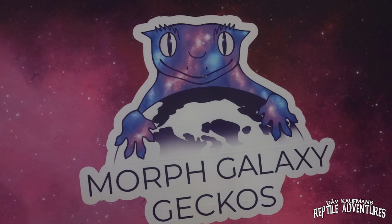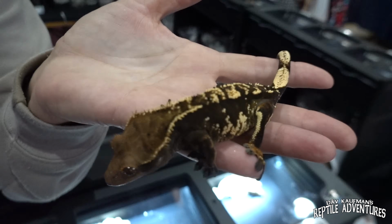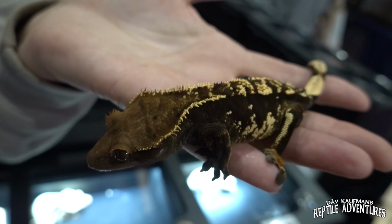All right, we are at Mor Galaxy Geckos with Bev, who has sold me more gecko food than anybody else at this expo. You have also some amazing crested geckos. What have we got here? So here we've got my Waveline. Love this girl. Love the dark on her head. She's a super soft scale. She's got so much going on with her.